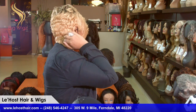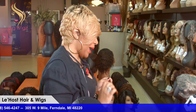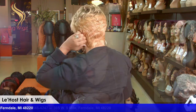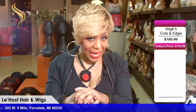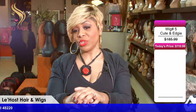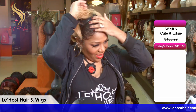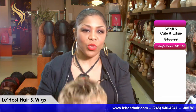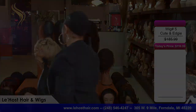But do you see how much longer this comes out? See the back here? It goes down a lot further. So this is a number five. It is called cute and edgy. And she was 185. She is now marked down to 110. That's right. That's it. And that's all. Y'all see the back of that? Did you see those curls that were placed in there individually? Isn't that gorgeous? Absolutely cute.